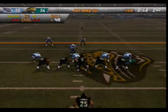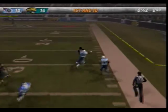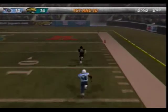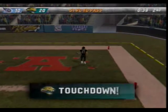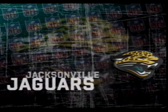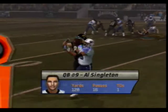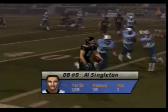The Titans come out in a dime package. The blitz is on. Gets the pass off. Jumps up and he has it. The 30. The 20. The receiver breaks free. Touchdown, Jaguars. I tell you, this is nice work by both the quarterback and the receiver in this play. Watch it here. He reads the coverage, looks for the best option, and then throws it to him.